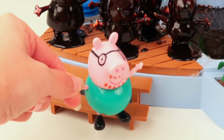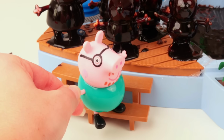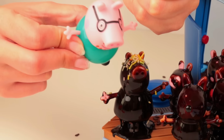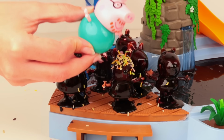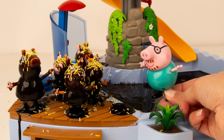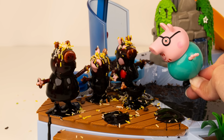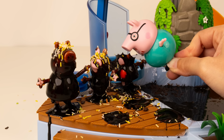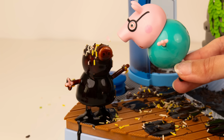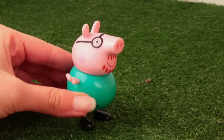Where did everyone go? George! Peppa! Well, I'm actually hungry. A chocolate would be spectacular right now. This is much better. Well, since no one is coming back, I'm going home.